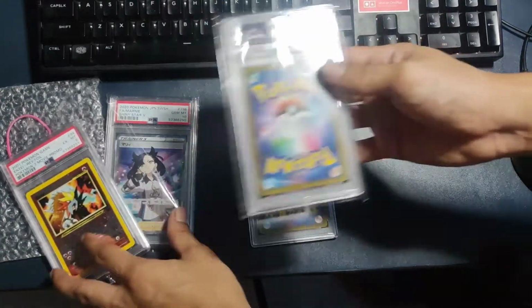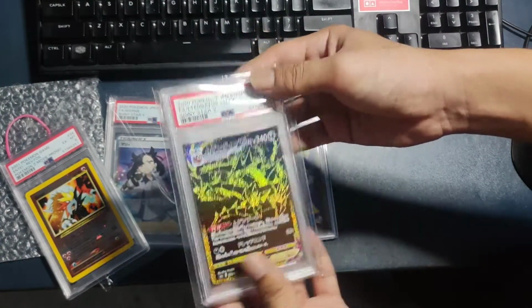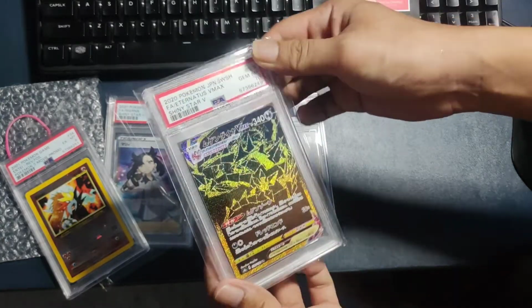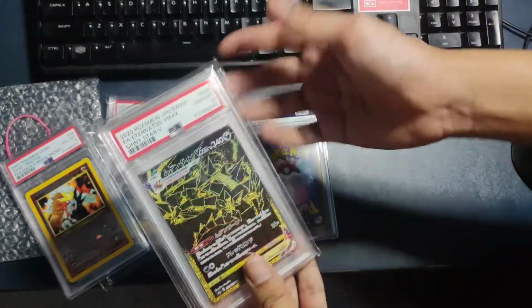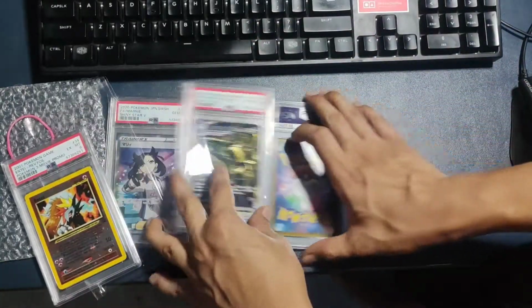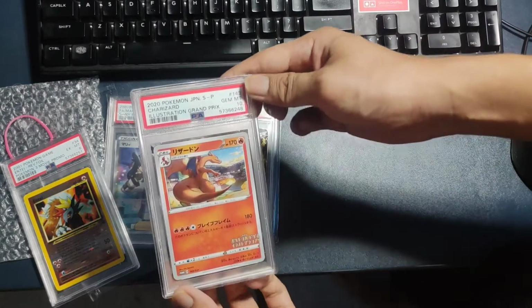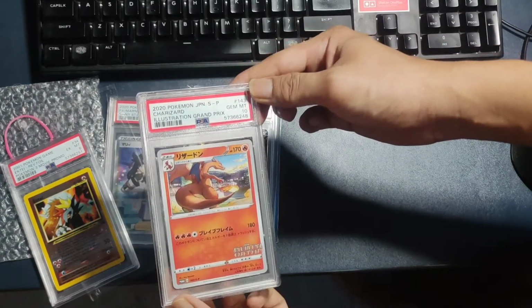Alright, next we have the Eternatus. I don't know what Pokemon this is. It's a friend of mine's, and we just submitted it, Gem Mint 10. Modern cards are pretty easy. And of course, this is my card, which is the Illustration Grand Prix Charizard.